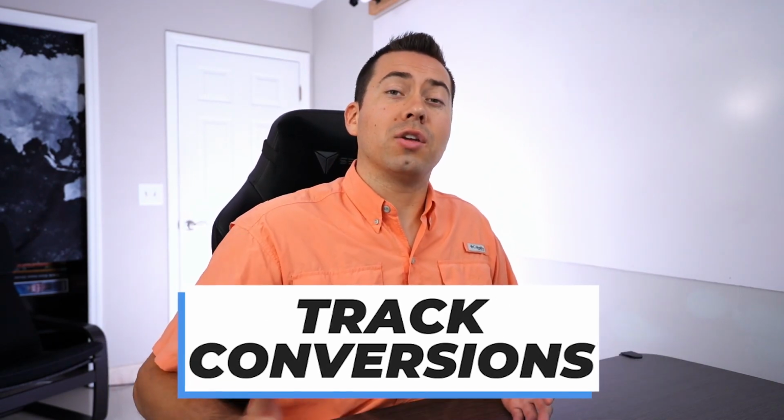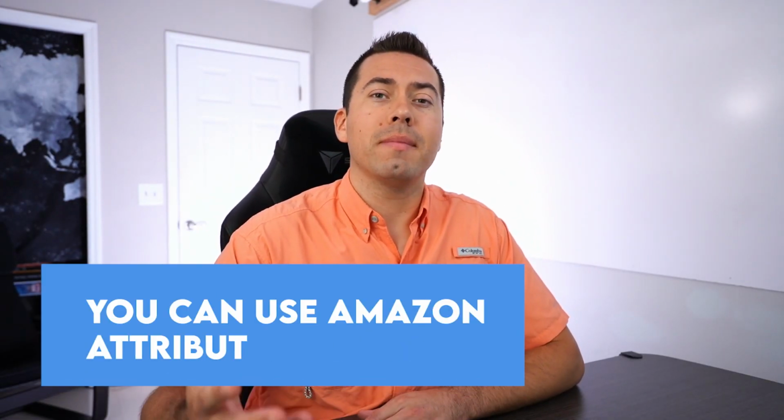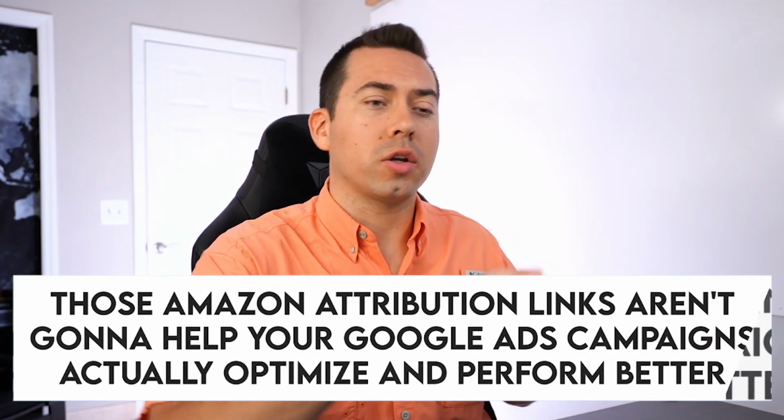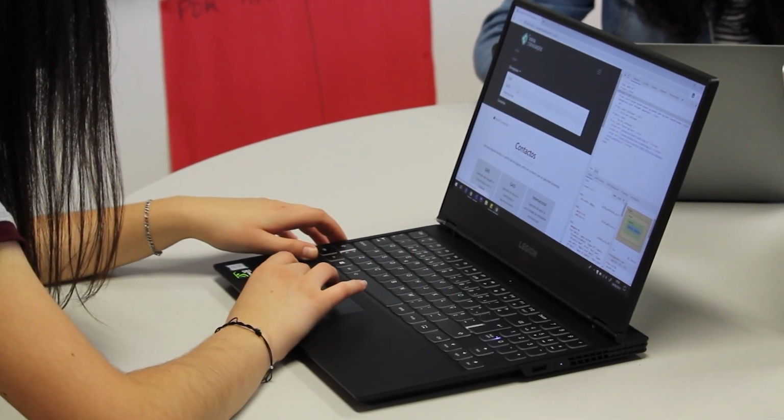It also allows you to track conversions, because if you were driving traffic straight from your Google ads right to your listings, you're not going to really have conversion tracking to use that conversion data to optimize your actual campaigns. You can use Amazon attribution links, and I do highly recommend setting up some Amazon attribution links so that you have some transparency into what is working and what's not working. But those Amazon attribution links aren't going to help your Google Ads campaigns actually optimize and perform better. So that's where landing pages come in, you can actually put your Google tag, your conversion tracking code, on that landing page. So you're getting emails, and you're getting conversion data back to Google to have it perform better, optimize, and ultimately scale and figure out what's working best for you.